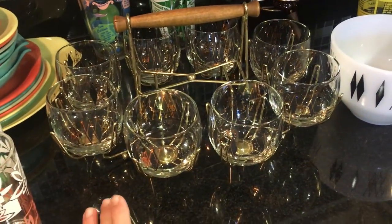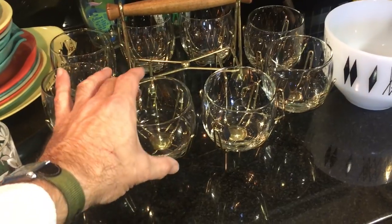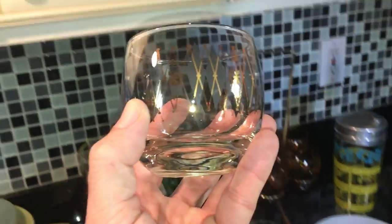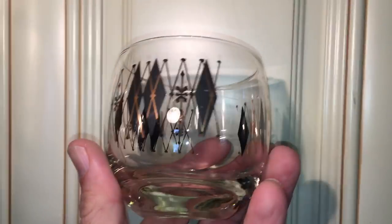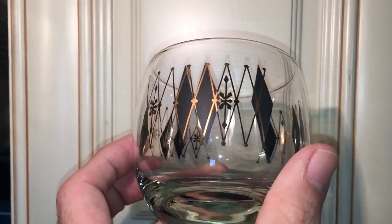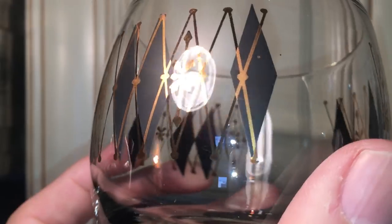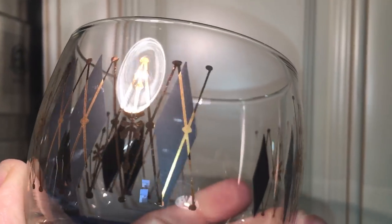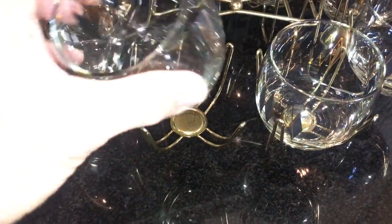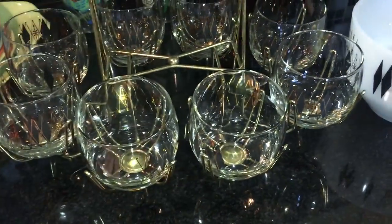This little set right here you saw, this Federal set, the caddy with the eight little roly-polies here. The Harlequin design on them is outstanding. There's almost no wear on these at all, which is very unusual to find in such great condition. Can you see how almost perfect that is? And then they fit down here on these little spiders underneath, if you will, that hold them in place.